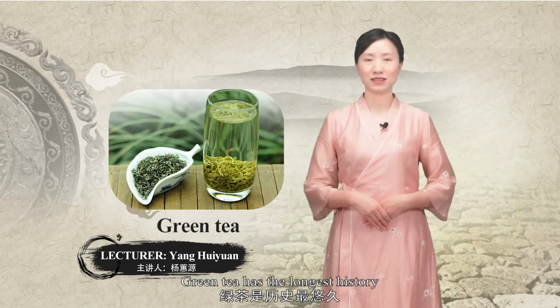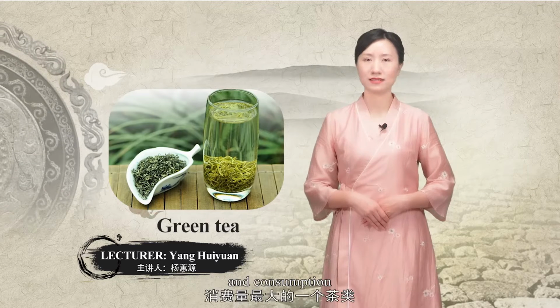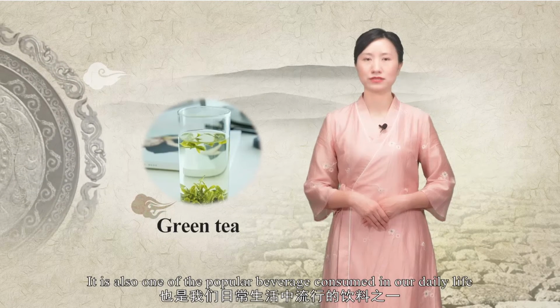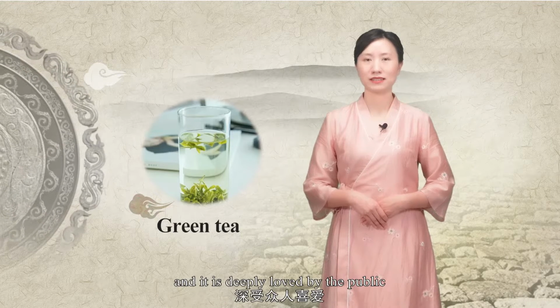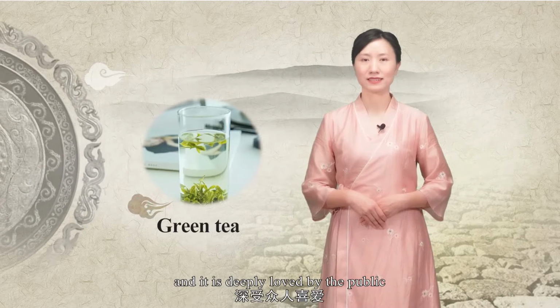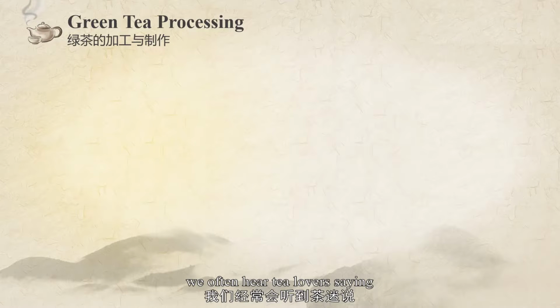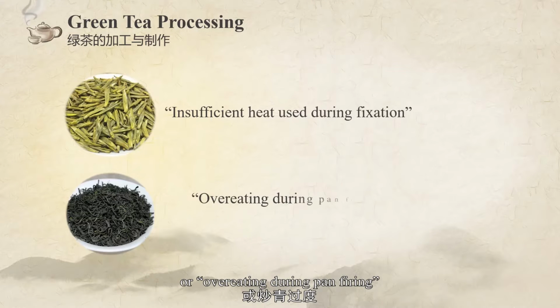Green tea has the longest history and ranks first in varieties and consumption. It is also one of the popular beverages consumed in our daily life, and it is deeply loved by the public. When drinking tea, we often hear tea lovers saying that this green tea is insufficient heat used during fixation or overeating during pan firing.